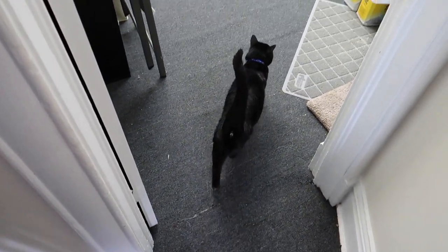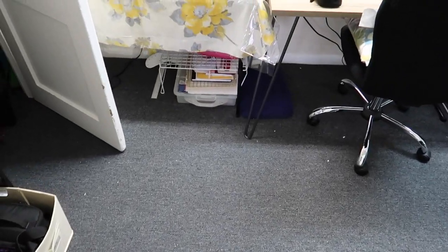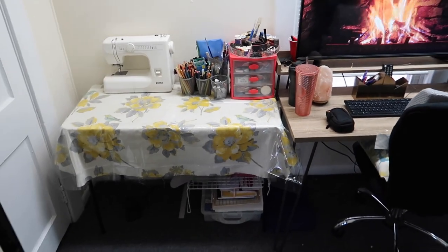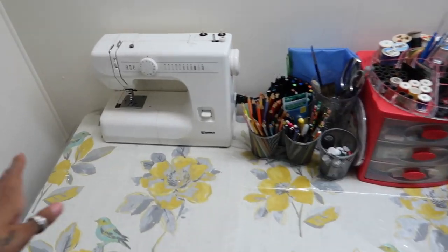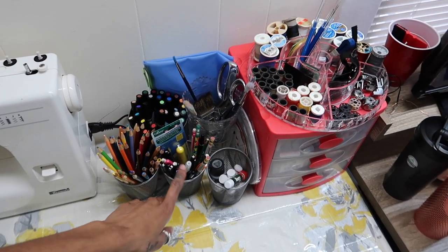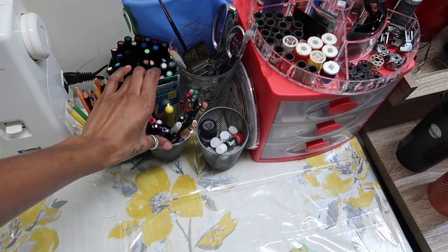Because this room was so messy, now he can finally walk through it. Okay, so this is what it looks like. Look how good it looks. Oh my god, I'm so obsessed with it. It looks so freaking nice. So this is my little sewing machine, color pencils, markers, extra pencils, and I don't know what this is, but I just decided to keep it just in case I needed it.